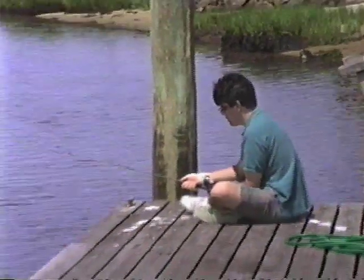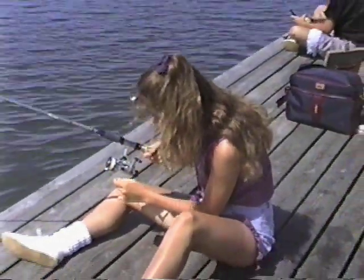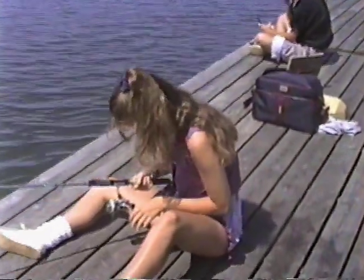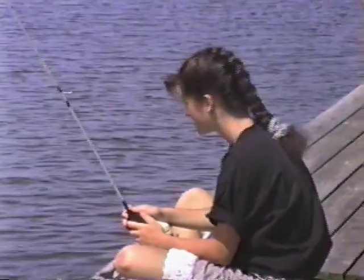Okay. Yeah. It's Frank fishing. It's Jackie. Boy, they're really catching them. They're wheeling them in. Like crazy. So enthusiastic. She's not too happy either, because the pole is not working too good.